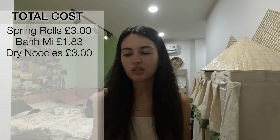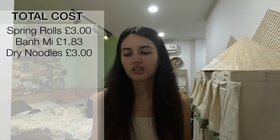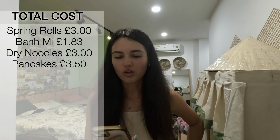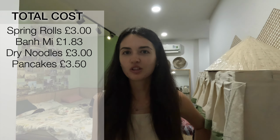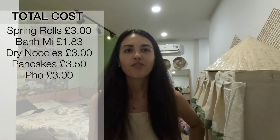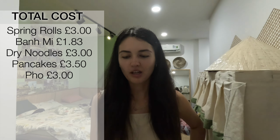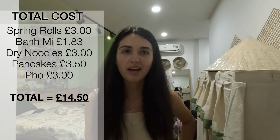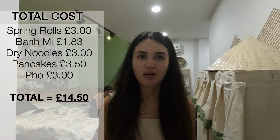The third meal was the dry noodles with the meat and the spring roll, and again that was 90,000 dong, which is about £3. The fourth meal was the traditional Vietnamese pancakes, which were 105,000 dong, which translates to about £3.50 UK money. And the fifth meal, the pho, the noodle soup, was 90,000 dong, which is about £3 UK money. So the total that we spent was £14.50, but we basically got 5 main meals for that.